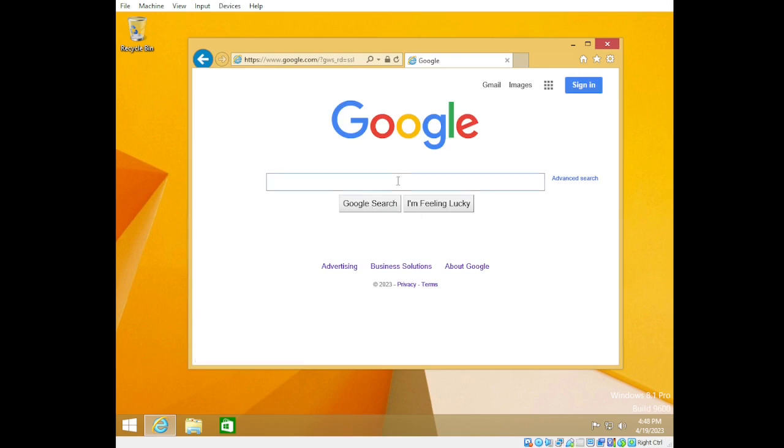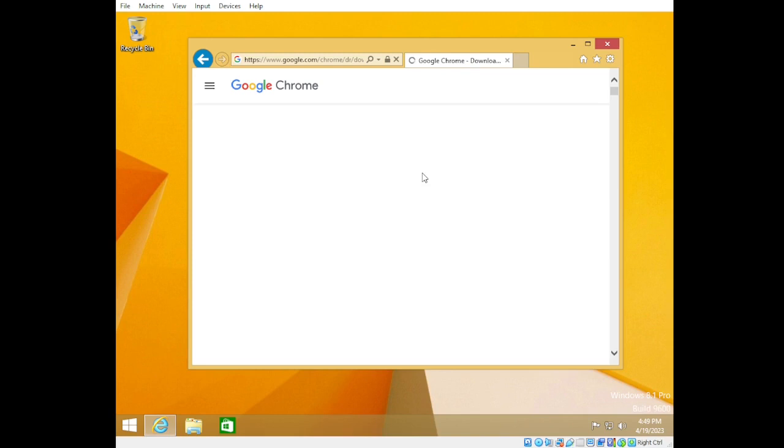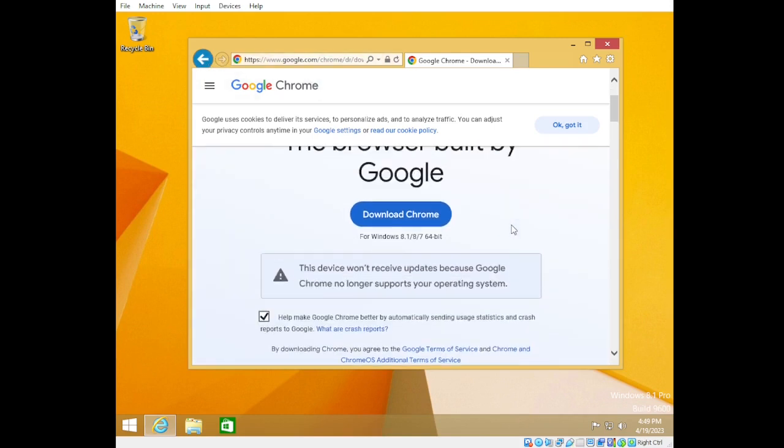This is slightly better with Internet Explorer. All right, anyway. Let's see. First thing that we're gonna do on Internet Explorer, first thing of the day. Okay, our first task on Internet Explorer of the day: get a better browser. Fuck Internet Explorer, man. You know, actually, it's kind of cool. This actually looks kind of like the modern Internet Explorer, but I mean, this is Windows 8, so it's a little bit dated. This device won't receive updates because Google Chrome no longer supports your operating system.